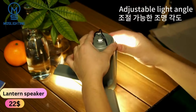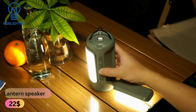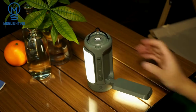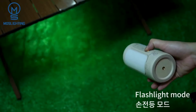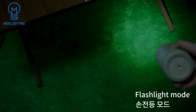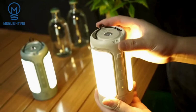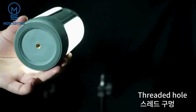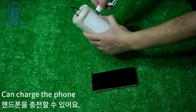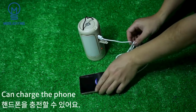Elevate your outdoor adventures with the Mose Lighting Portable Bluetooth Speaker. This powerful speaker doubles as a bright flashlight and camping lantern, ensuring you're never in the dark. With USB rechargeability and a convenient hanging design, it's perfect for tents or outdoor gatherings. Enjoy your favorite tunes while lighting up your campsite, making it an essential companion for camping, hiking, or backyard parties. Stay connected and illuminated with Mose Lighting.